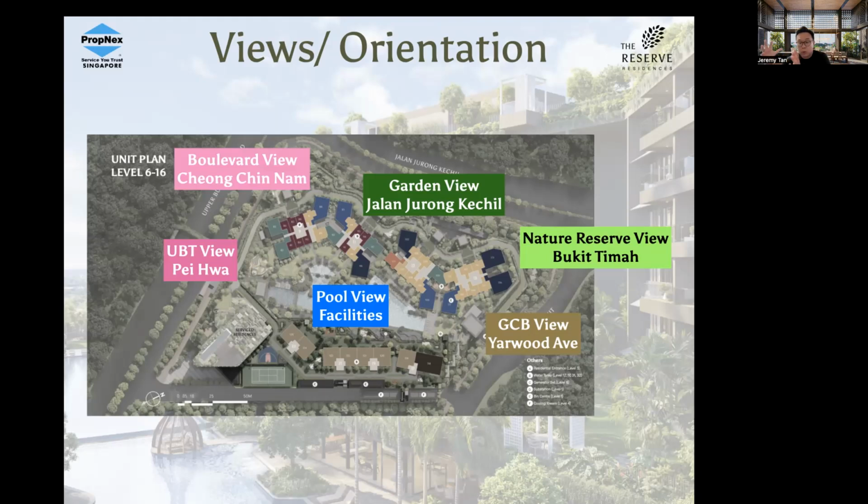So premium views wise, what do we have? To me, the premium views would be the pool view, GCB view, and nature reserve view. By placing stacks 115 and 116 towards the northern apex of the development, it is very clear that the developer feels that the nature reserve view is the most premium view. That's why the king of the house, the 1625 square feet D4 show flat layouts, are all towards that direction.